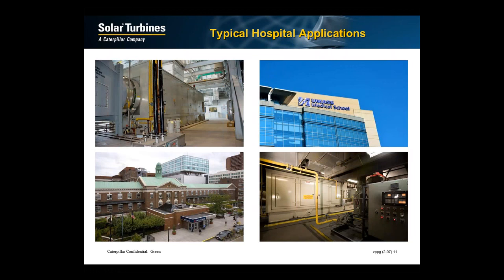So hospitals are good examples. In the case of the upper right applications, that's UMass Medical School in Worcester, Mass. That's a 7.5 megawatt cogen plant. They recover the heat by making steam. They have a back pressure steam turbine, and then use the exhaust steam for heating in the wintertime and even air conditioning in the summertime.